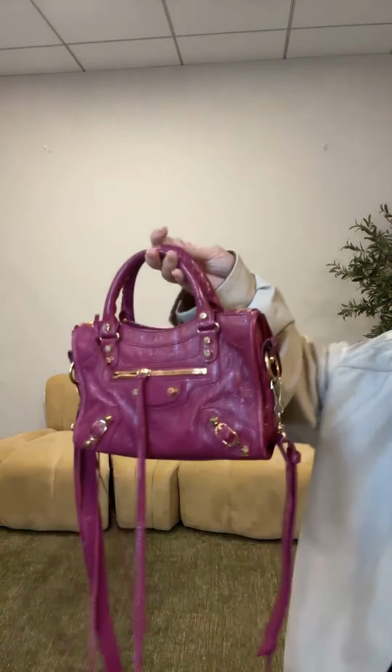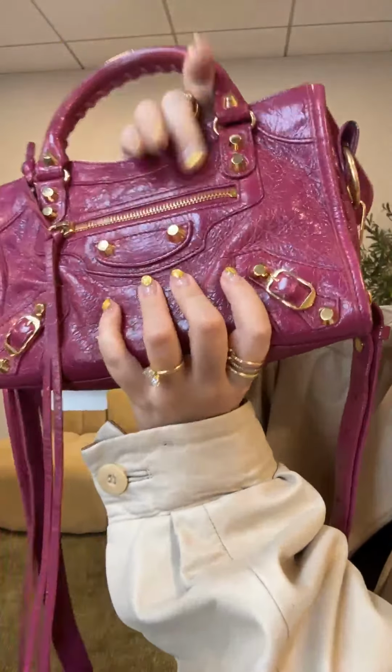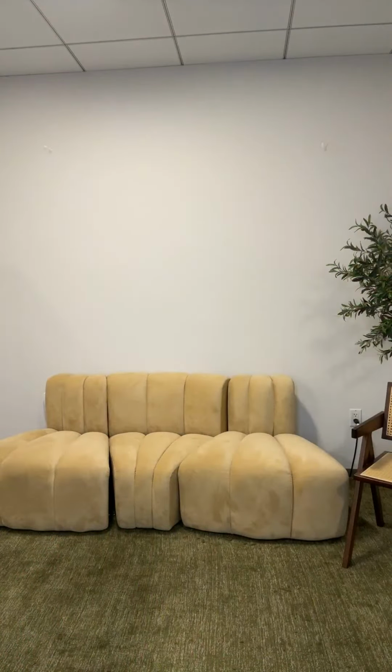And then, oh, we do have a second Balenciaga bag. Okay, I spoke too soon. We have 2 Balenciagas for tonight. So this one is called the Mini City. It's in this beautiful red raspberry, crinkled calfskin leather, gold hardware. It's the mini version of the City bag. Can be worn a couple of different ways, top handle or as the crossbody. This one drops at $10.99.